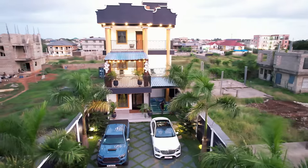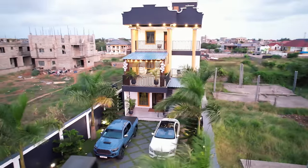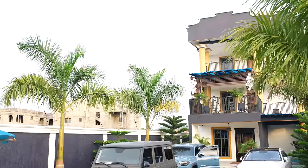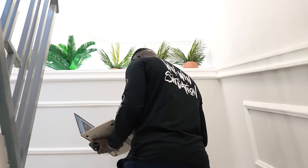Ten years ago, a plot of land was selling here at 30,000 cedis. Now, guess what? It's outrageous. It's selling at outrageous prices, over $100,000. So we acquired this land in 2018. But some years back, I had people approaching me for land here, which I turned down at 30,000 cedis. And I came back, purchased this place at $50,000 in 2019.